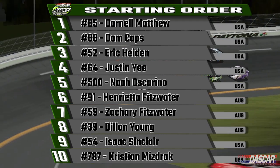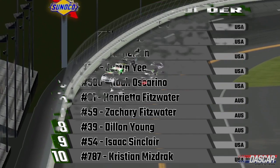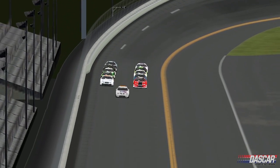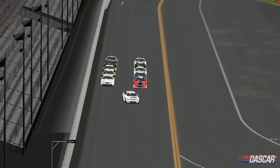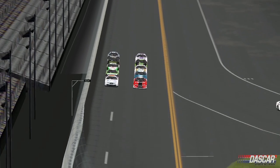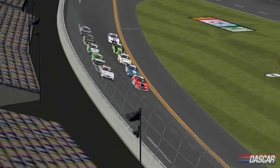Now, this series is a little bit different than it was last year. Only 10 cars on track. All of these drivers are looking to work their way into the DASCAR Phillips Cup Series, so this is kind of a feeder series for that. Hopefully they'll be able to find rides of their own, and the winner of this championship will get a lock-in spot for the next season.